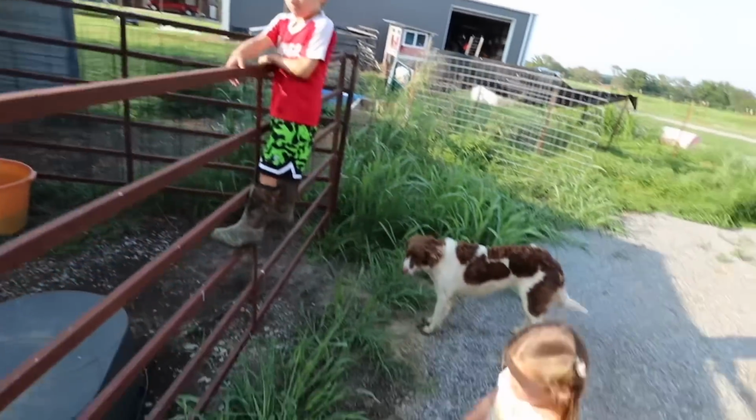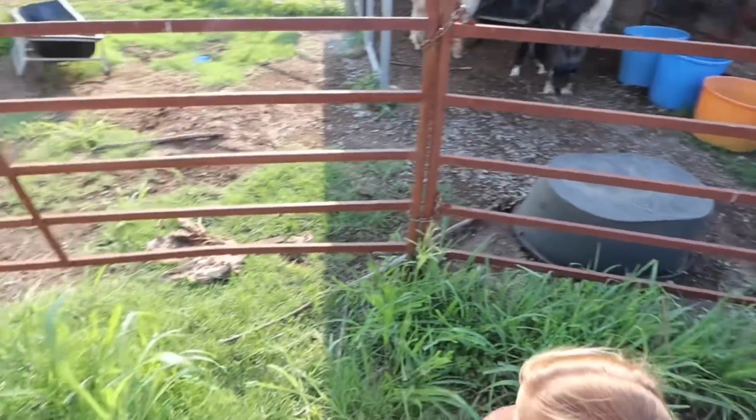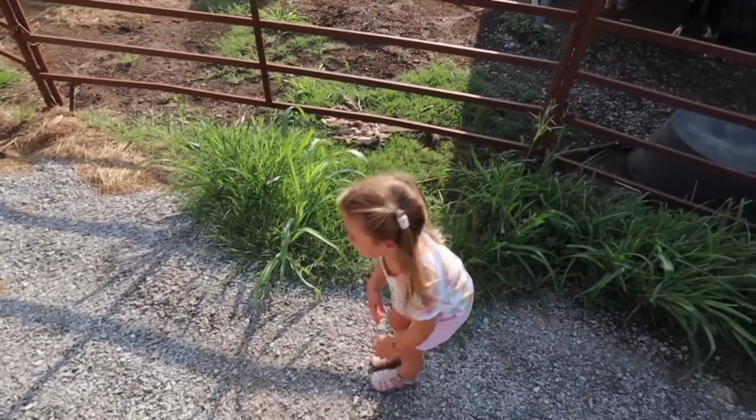Can we get inside? No, we don't want to go bother him right now. It's so hot. And you can't really pet him very easy, okay? Can we go see the horsey? The pony? Yeah. It's right out there. Sure, let's go see the pony.